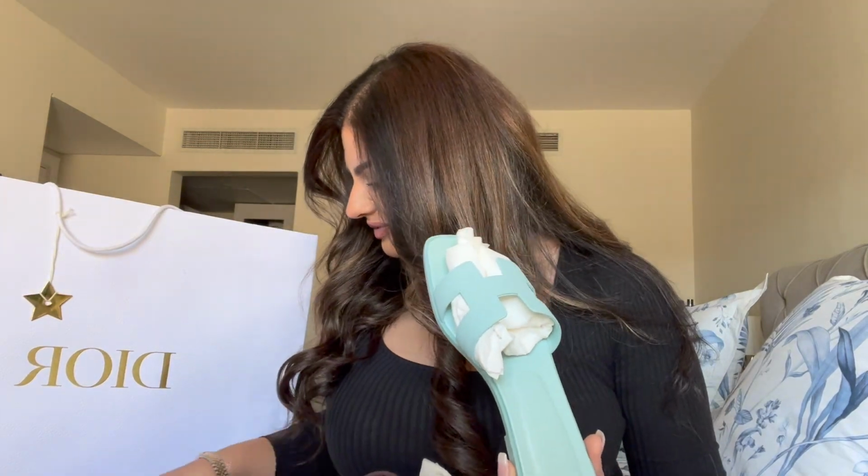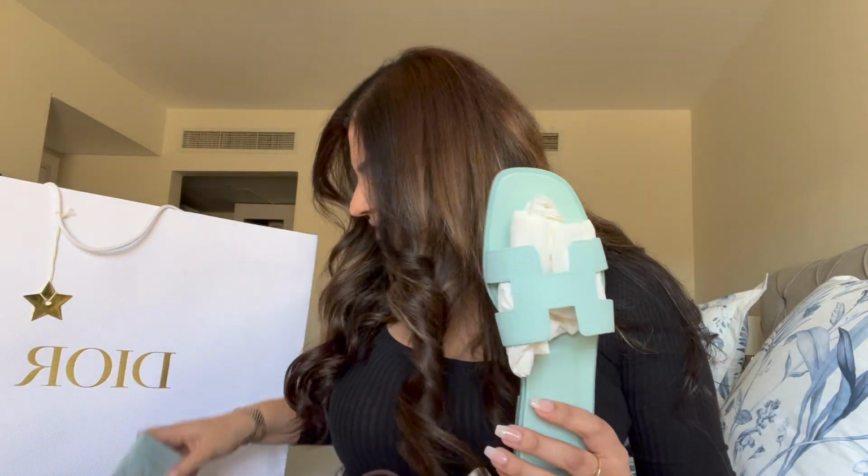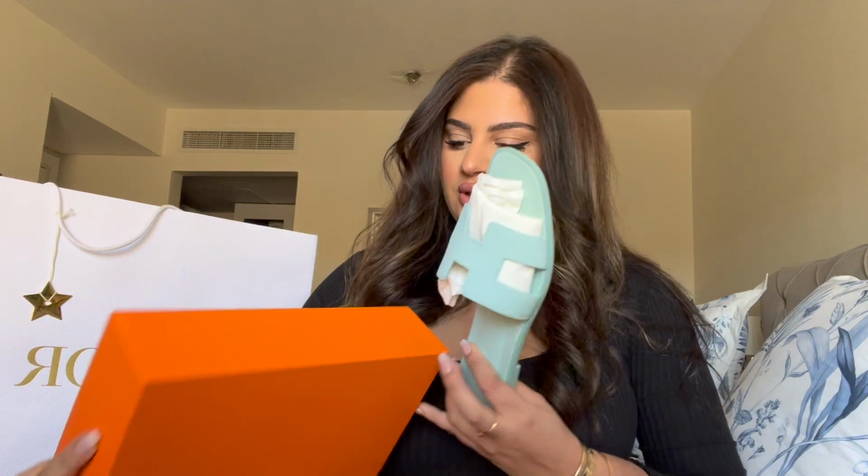Wait a minute, I actually want to do a quick comparison. Grab the wallet. Okay guys, wait, wait, wait. I mean, this is a little more green, but they could totally work. Oh, it's so cute. So this color is called, I don't know, because it's not on the box.